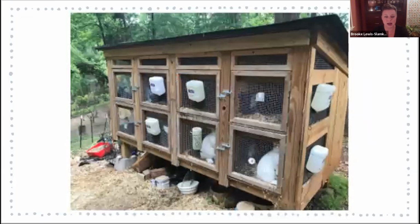So this is one of my setups. You can see that this one has 8 total houses, but each one actually has a door in the back, and we separate it because you'll also need a nesting box or a kindling box. And you can see that we use very standard waterers and feeders that you can get at any Tractor Supply or feed store.